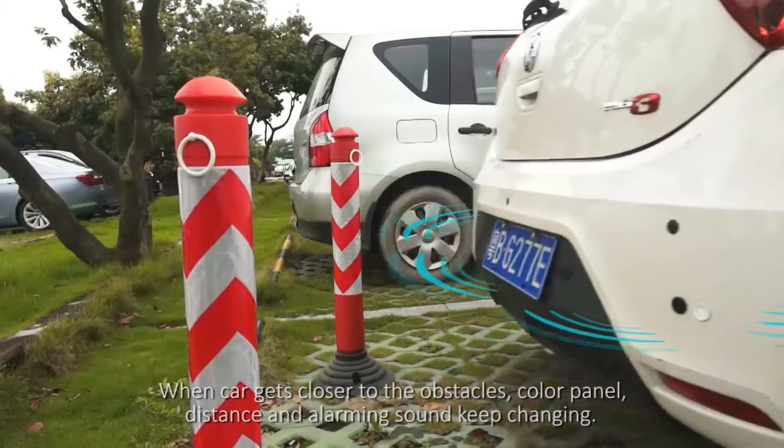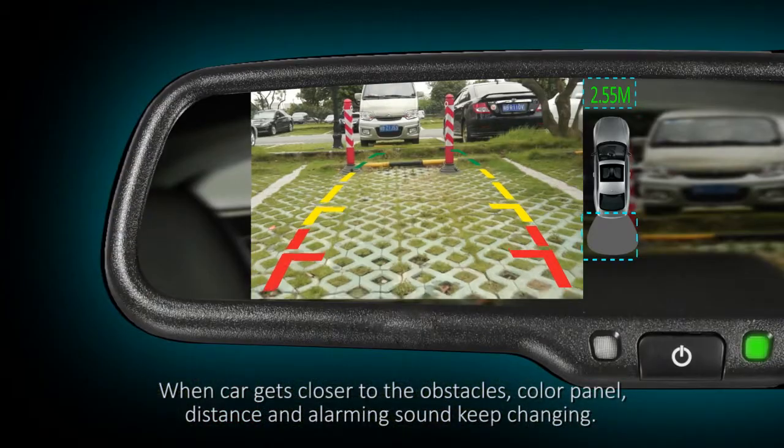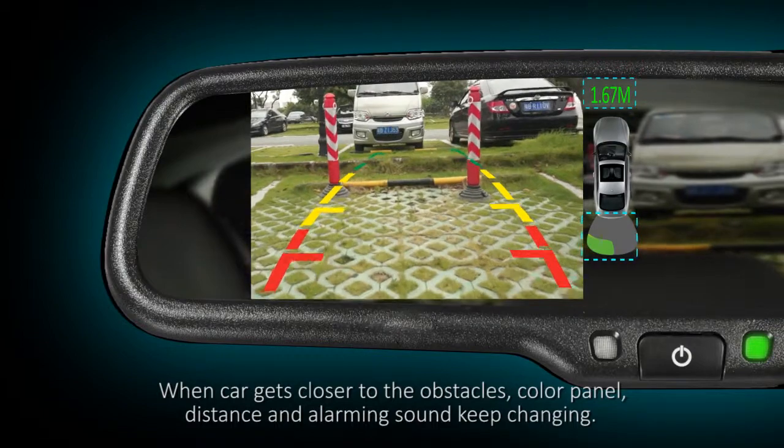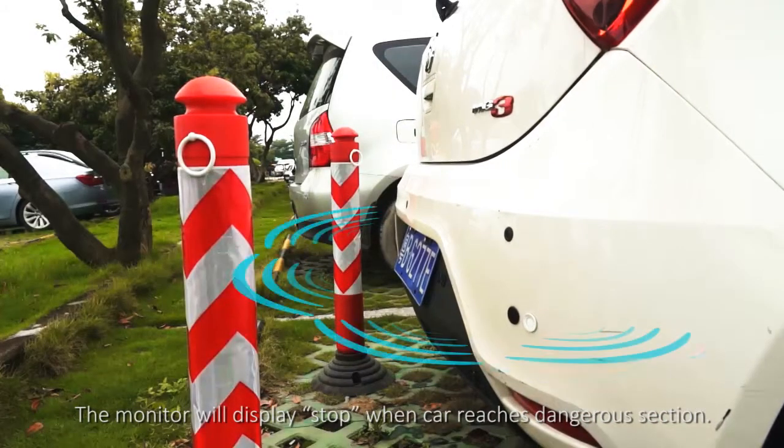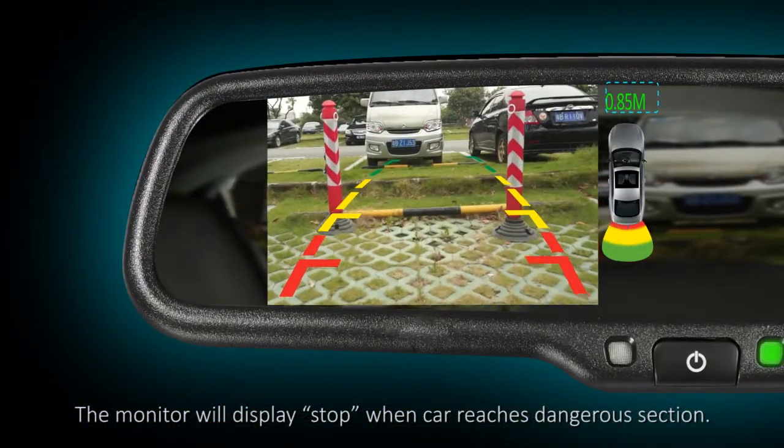When car gets closer to the obstacles, color panel, distance and alarming sound keep changing. When car reaches dangerous section, the monitor will display stop. Mirror will beep.